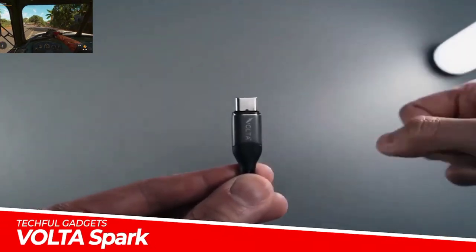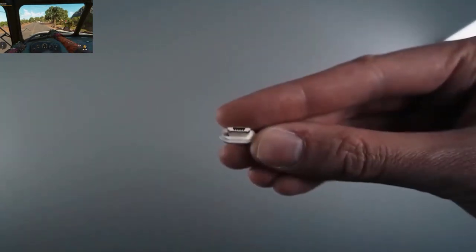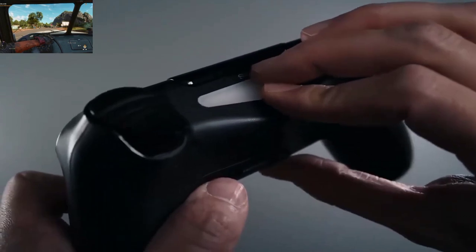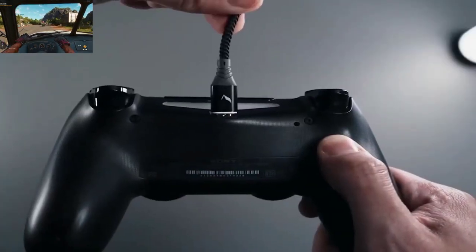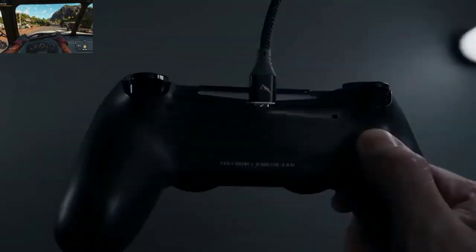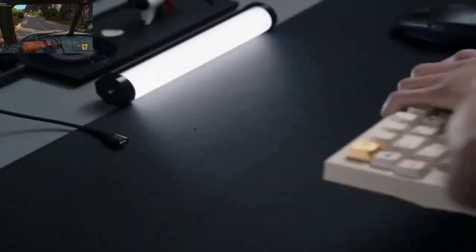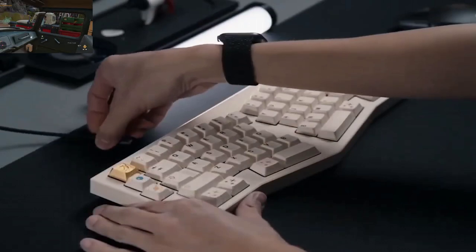VOLTA Spark Charging Cable. Welcome VOLTA Spark, your last stop to solve all your charging needs. Declutter your life and save yourself hundreds of dollars every year buying new but weak charging cables. VOLTA Spark is a truly universal magnetic charging cable that would last you for a lifetime.